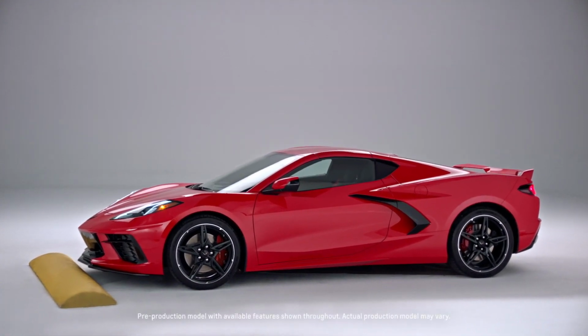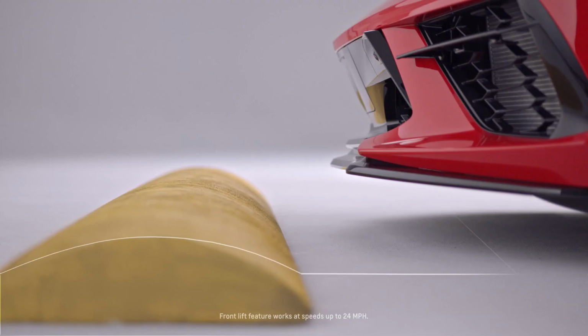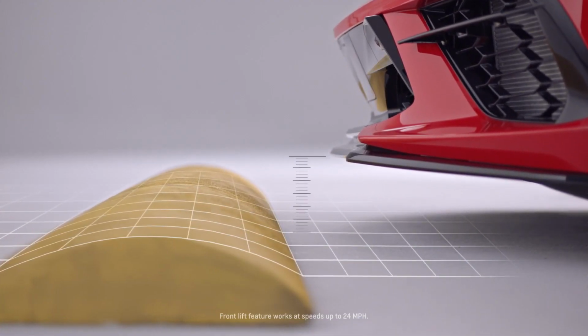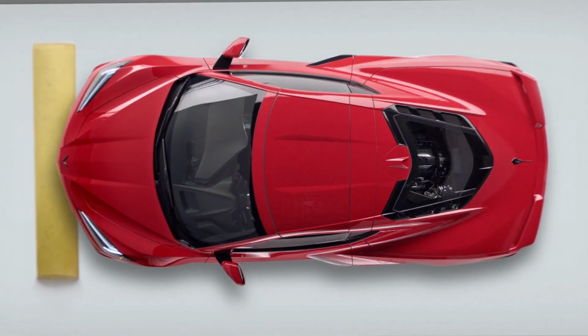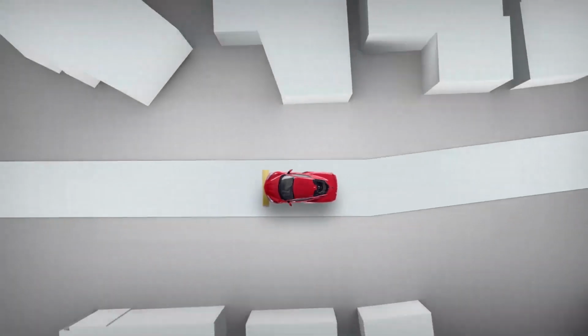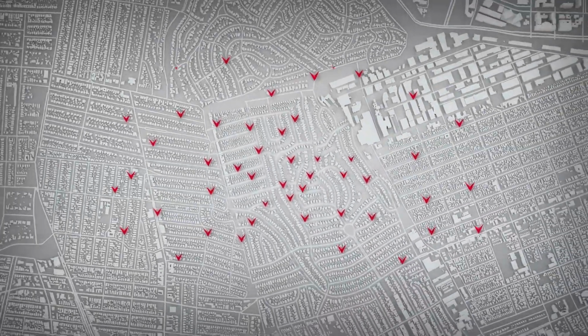I genuinely believe the front end lift is a must-have in your C8 Corvette. A number of people were so excited when General Motors decided to announce that it was putting a front end lift on the C8 Corvette. It makes the car seem more exotic than what most people think it is, and at the same time it gives us the ability to actually avoid scraping the bottom of our car.